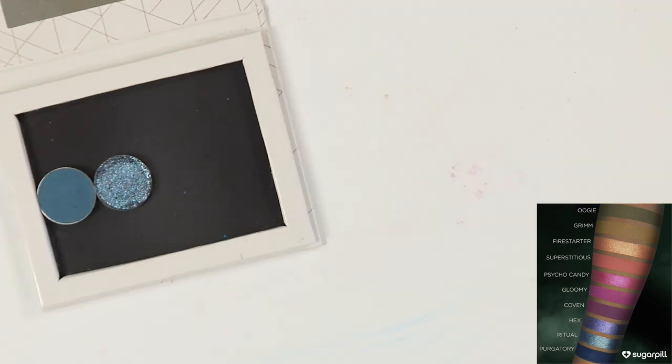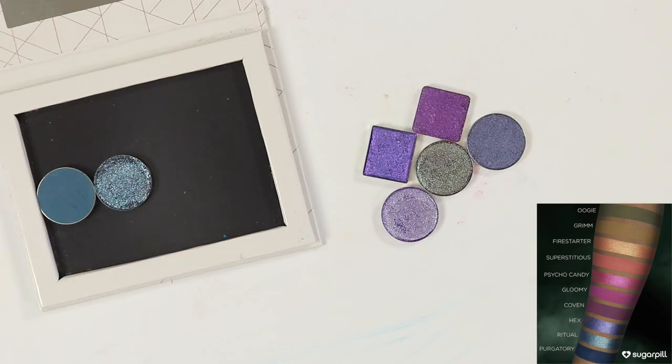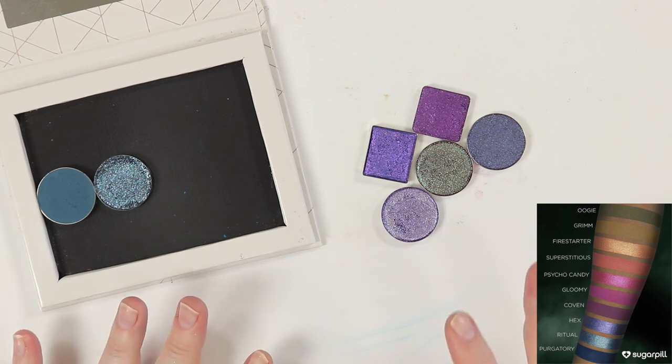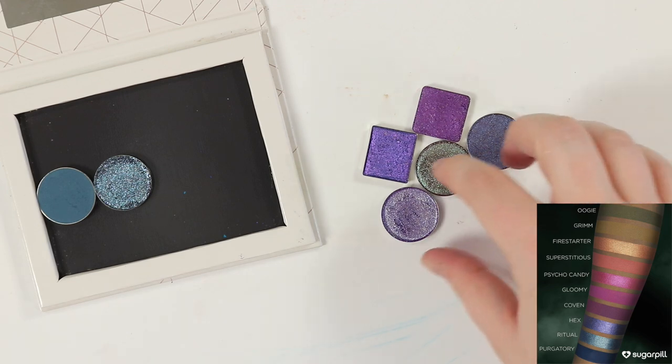Next in the palette is the color called Hex, and this is a really beautiful, cool toned, deeper purple shade. I don't feel like I have a ton of these types of colors, but I'm gonna do my best to find something that I feel like would work pretty well. I think these are my best options. I know it's not a lot. I feel like purples are definitely where I have holes in my collection, but let's see what they are.